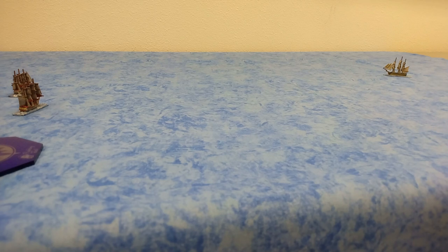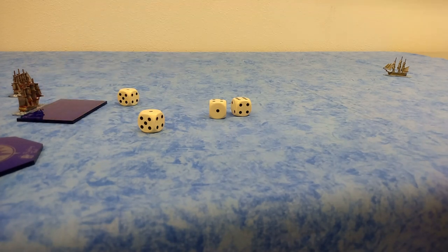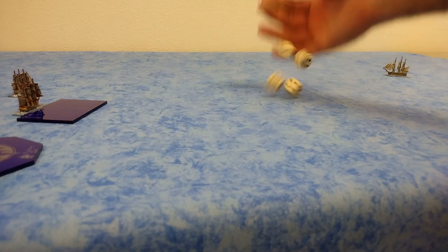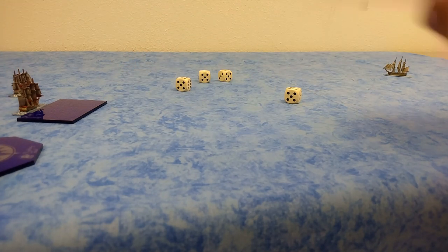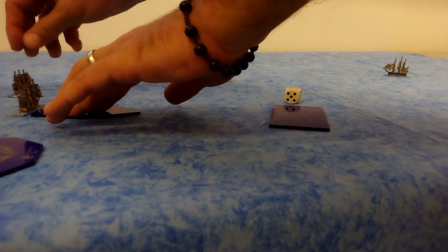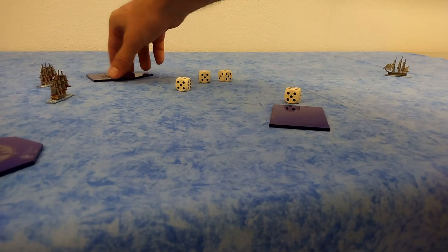And the two British ships are now going to have to roll. Again, if we drop this down here, the wind is coming in still close-hauled, so he's going to move 2 inches dead ahead, and he's going to move 2 inches dead ahead, and that's going to be it for the British vessels. They're just creeping along. Remember, they have to move that minimum 2 inches.